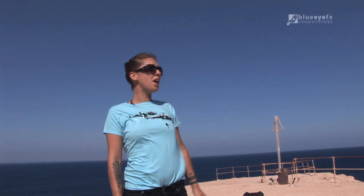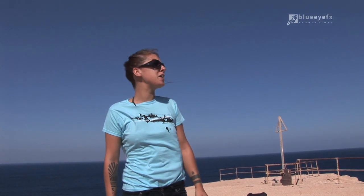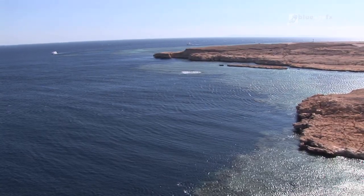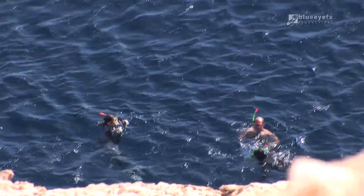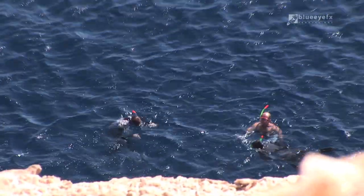It's windy, but it was well worth the climb. Look at this view, it's gorgeous. Time to go back down and down even deeper into the water.